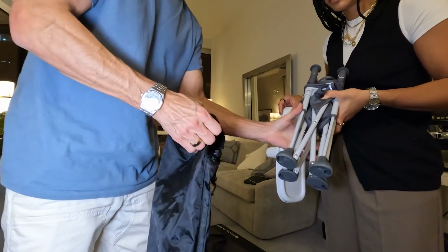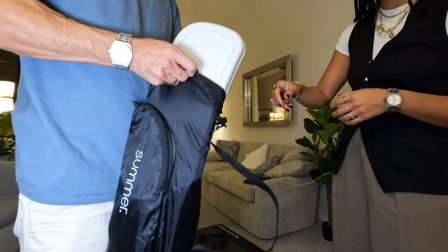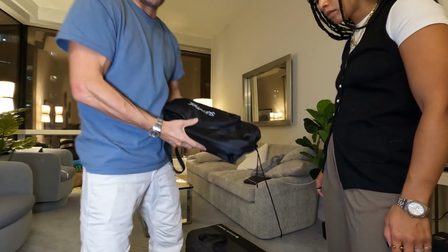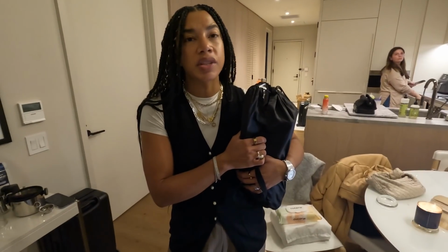And then it slides beautifully into this little sack. Goes in here. And then this packs into the carry-on suitcase, which is key. It's also great for anyone who has a backyard, because you can just plop a kid down and it keeps the whole food situation contained. And you don't always have to have a high chair.